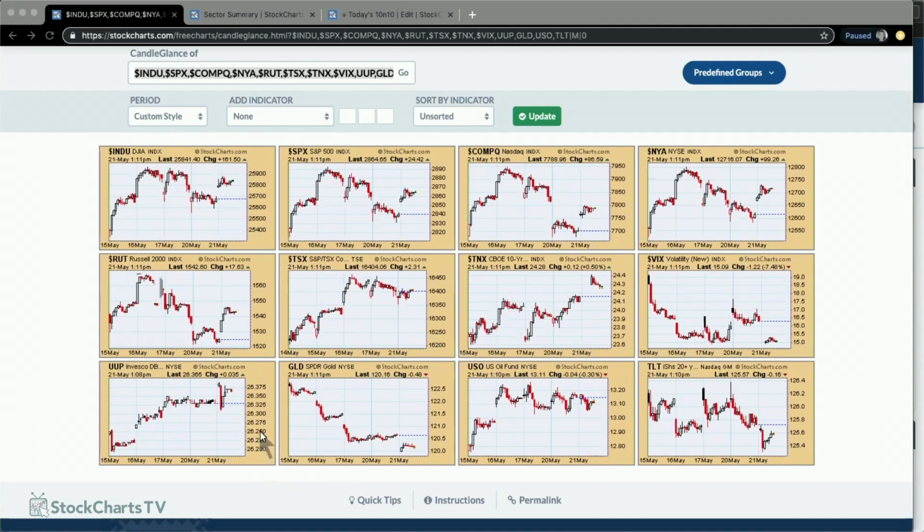UUP is up a little over 3 cents, 26.36. Gold, GLD, not surprisingly, is down a little bit right now, down to 120.16 currently. USO is down, but making up some of those losses that it had earlier in the morning. TLT, big move to the downside, but just like USO it's starting to cover up those losses. We should hopefully see it get to positive territory soon.